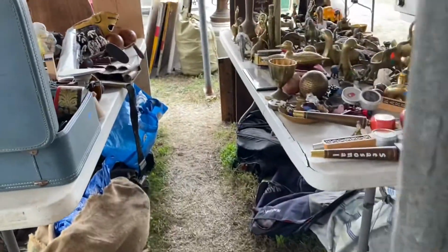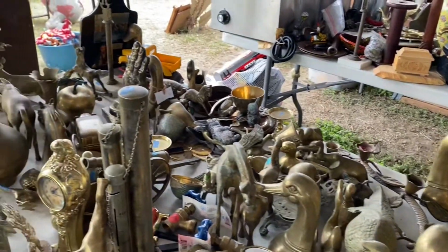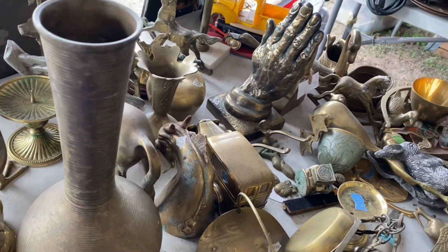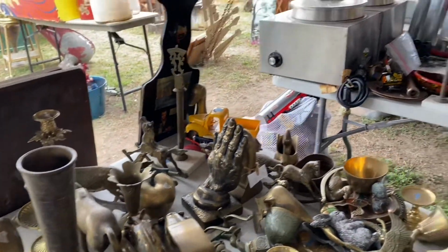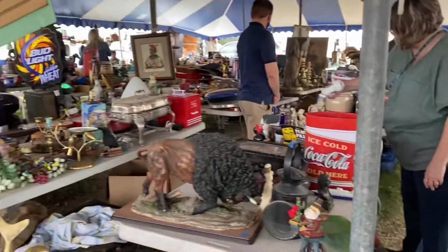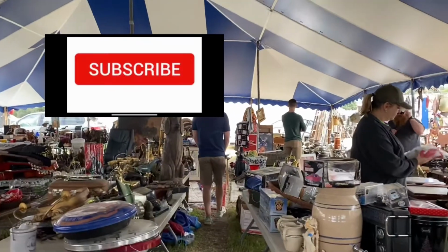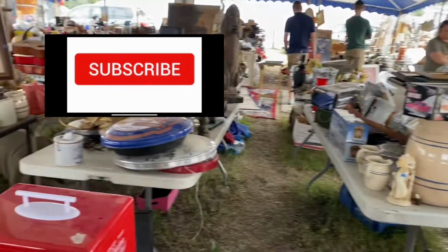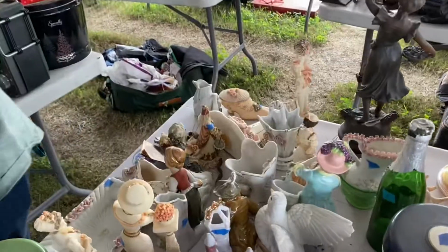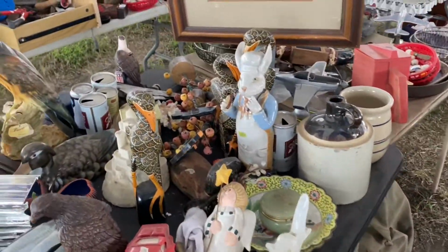There's a ton of brass, y'all. It's not a paper. This little fish paperweight. Yeah, okay. There's just so much to look at.